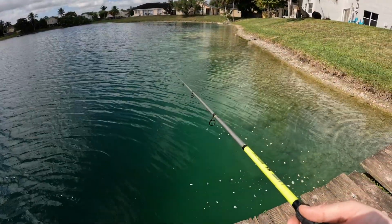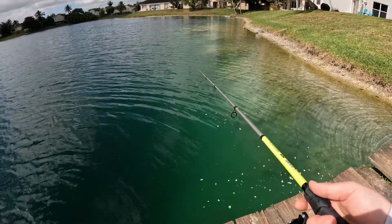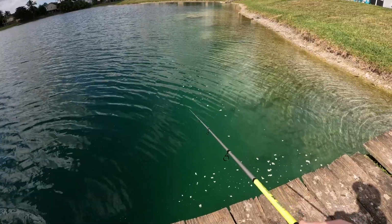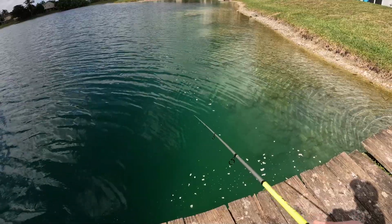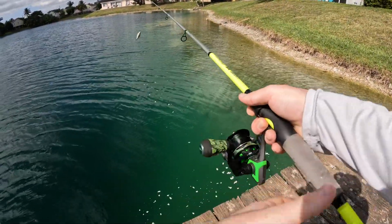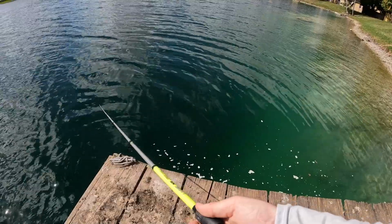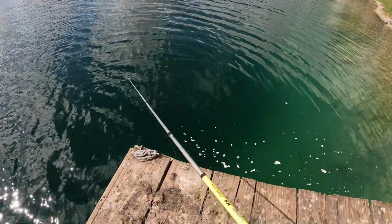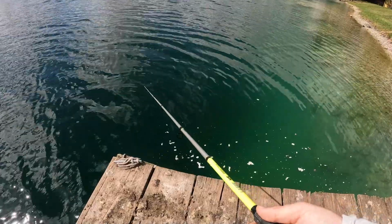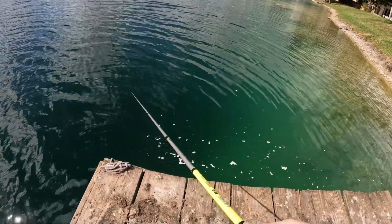Oh, that was something. Gonna hit it again. Unless it was a turtle. Yeah, maybe it was a small fish. I see a group of them right here. Right down there. Yep. Group of peacocks right there. Okay. One hit it. Oh yeah. One of these are gonna hit it.